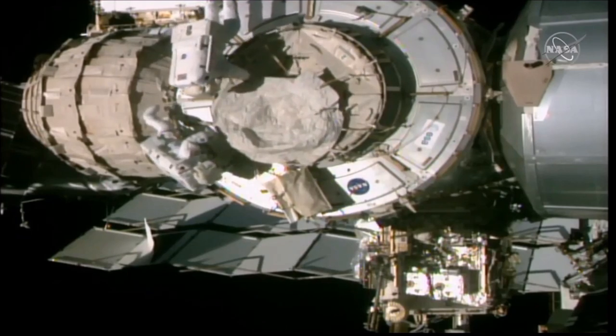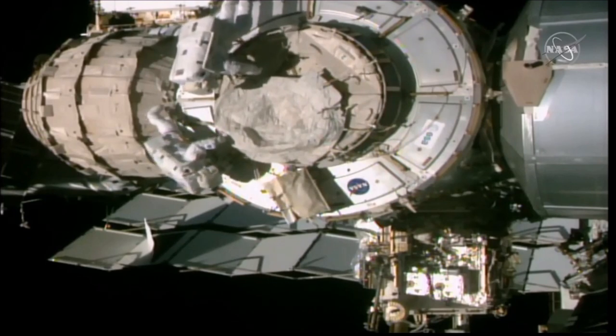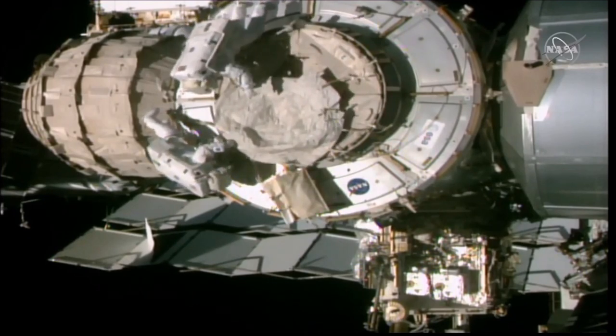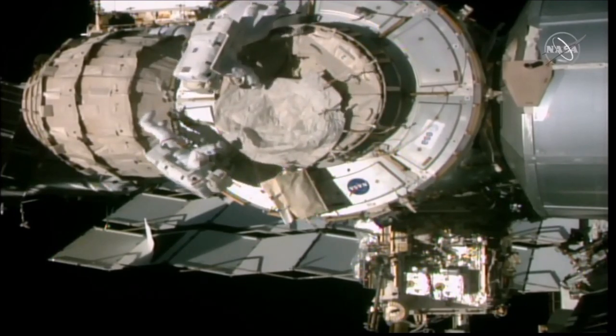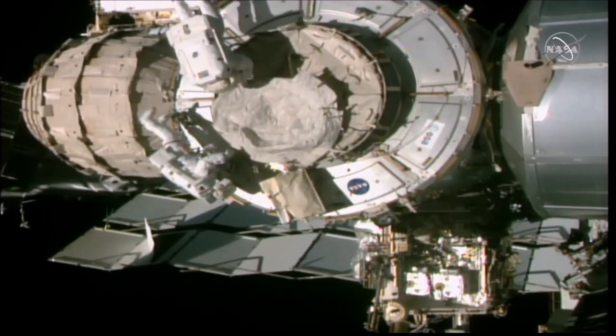And that would be the voice of Doug Hurley inside the International Space Station. Bob Behnken is down and to the left in the suit with the red stripe around the legs. And just behind him to the left is the Bigelow Expandable Activity Module, or BEAM.